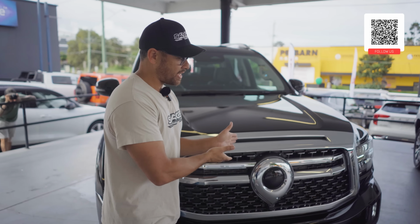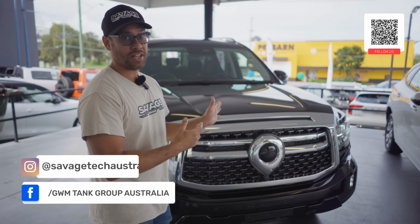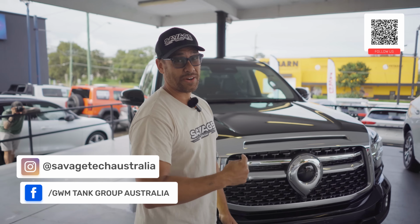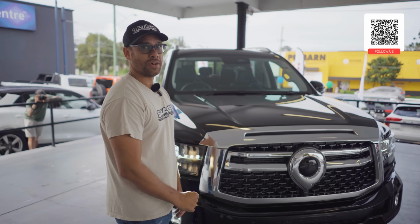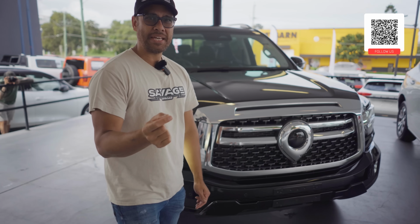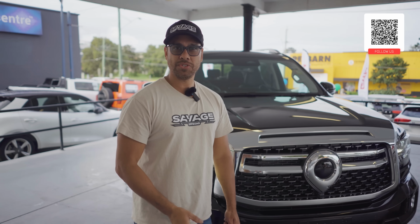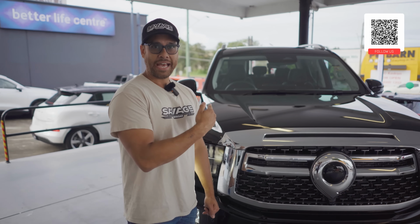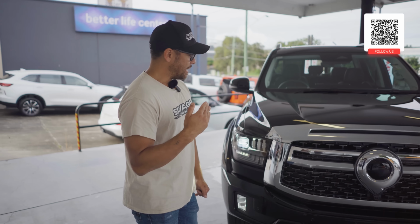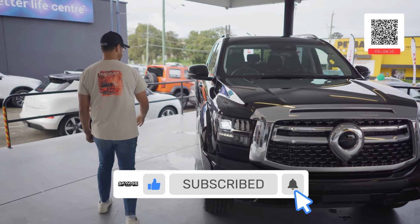Now, this has got the same drivetrain as the Tank 500, however, there is also a diesel. Now, I know in Australia, everyone loves diesels, and it's a 2.4 litre upgraded diesel engine, okay? So, what that means is, you guys that live on farms and rural areas, you'll be able to buy one of these luxury utilities and fill it up with diesel. It is a luxurious car. Let's have a look. Let's go take a look inside.